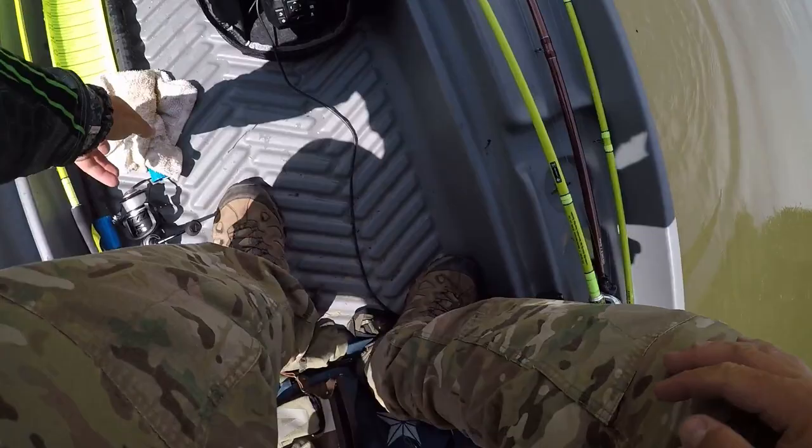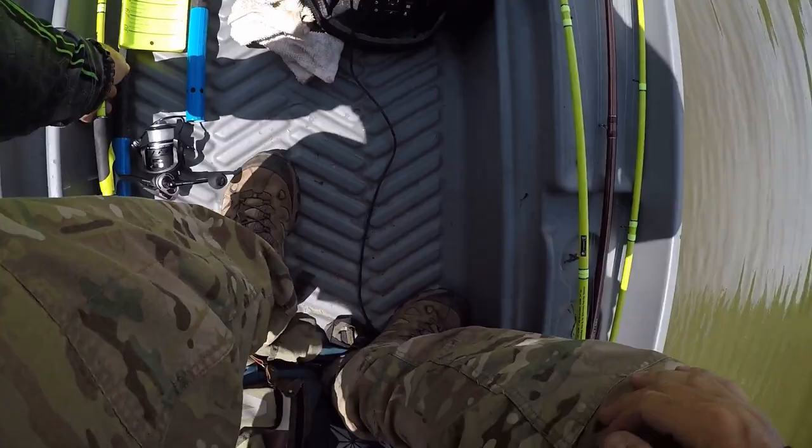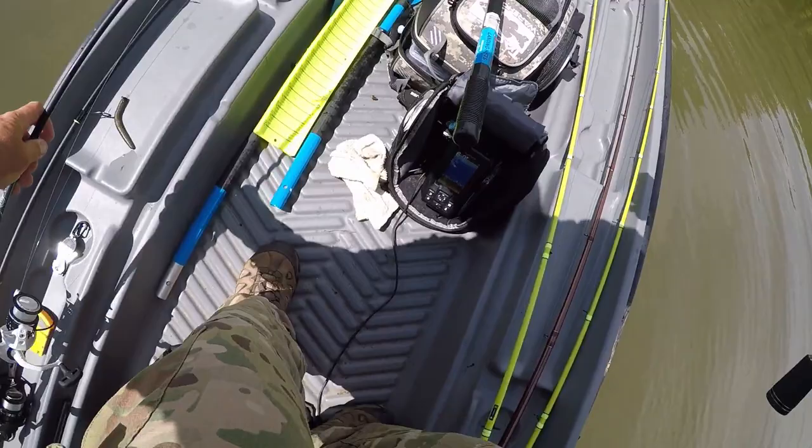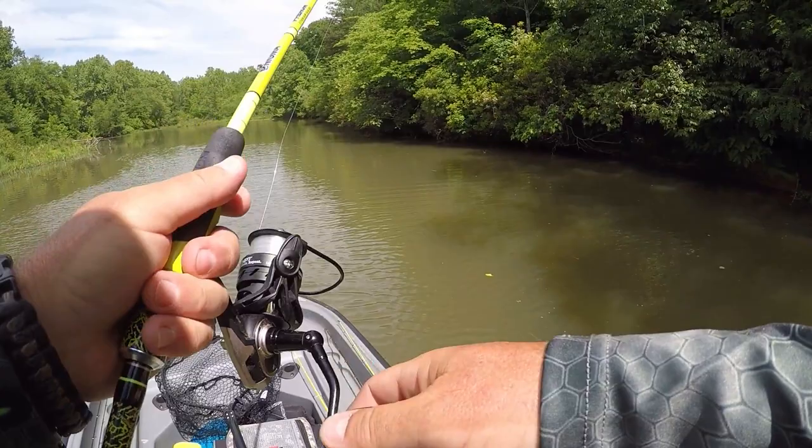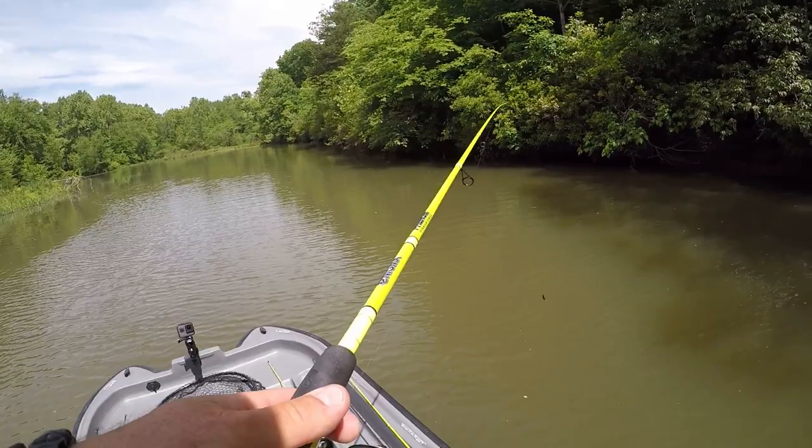HogZ is my bait for the day. It is definitely getting the job done. Always like coming down here and making a couple casts for all these stumps. So I always figure there's a donkey hanging out here somewhere. And I'm gonna get it one day.